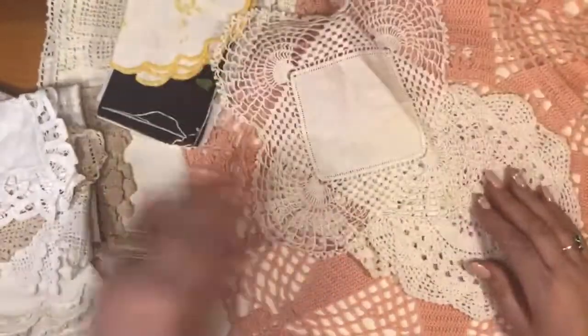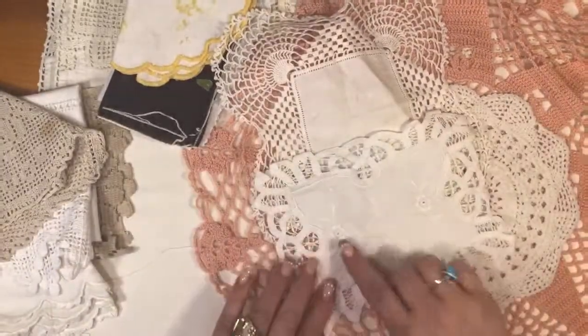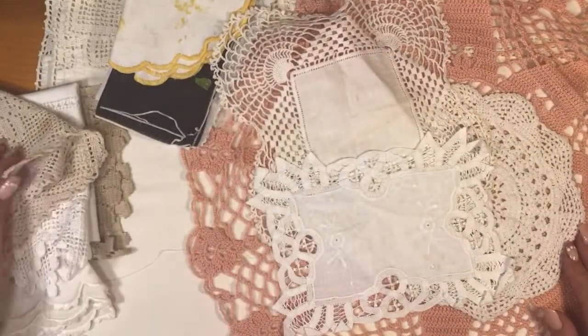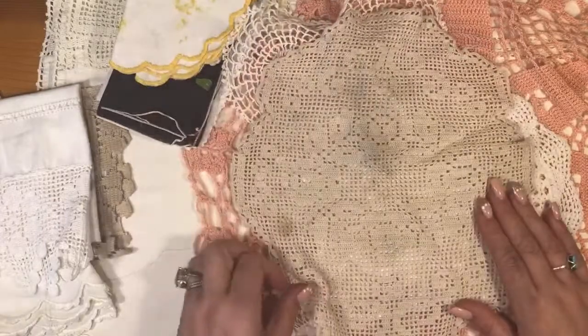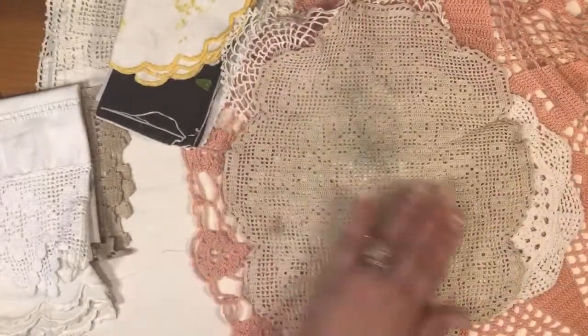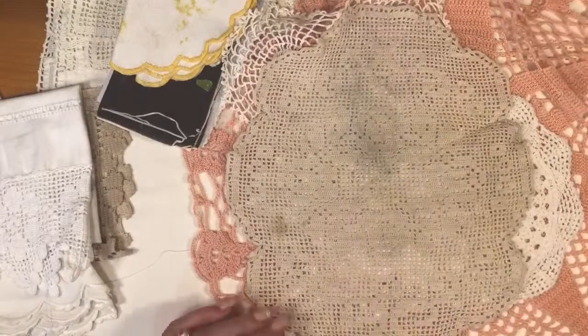I love that kind. Then there's this kind with the linen in the middle, and it's got flowers embroidered and stuff. So that one's cute. And then we got a nice vintage coffee colored one right here. This one's pretty big. Kind of stainy a little bit. Not too bad. Ruler size. A little bigger.